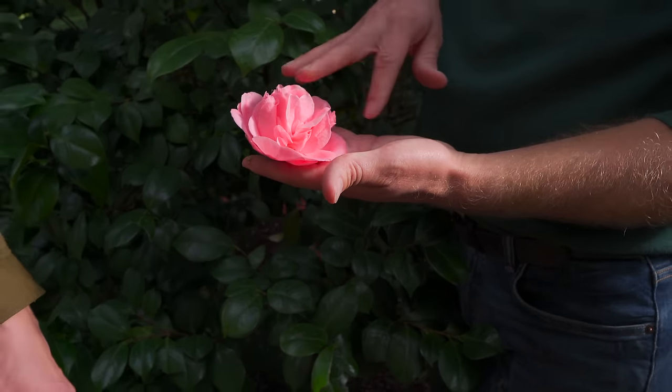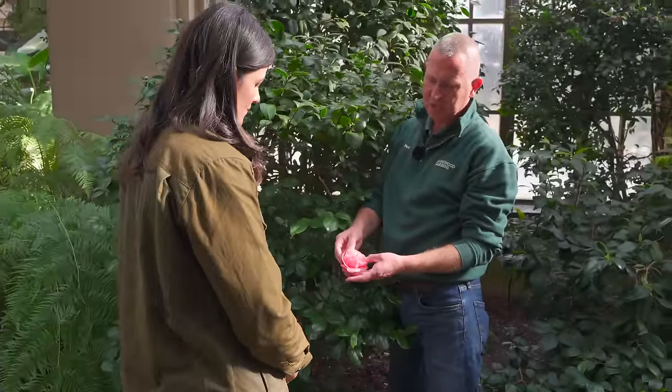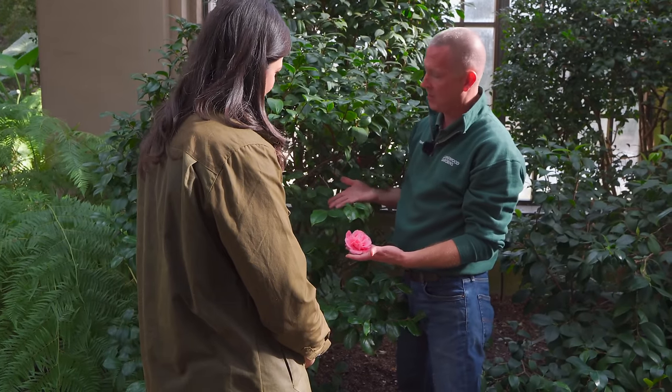Interesting. So Camellia japonica has some of the most beautiful flowers, winter blooming, so many different petals, colors. Some even have a scent to them. The glossy green foliage, I think, is great for cut flower arrangements.